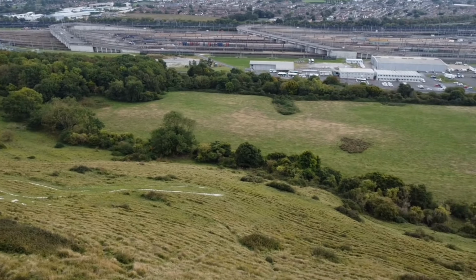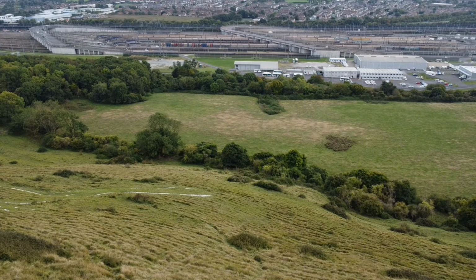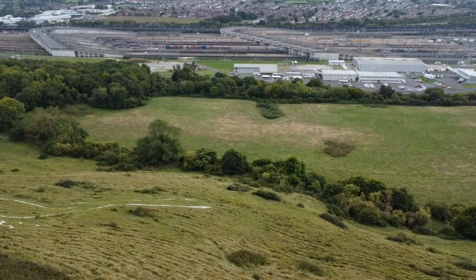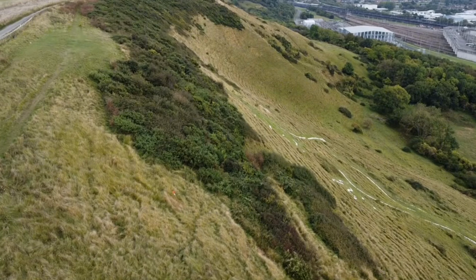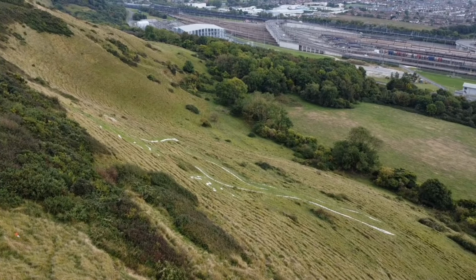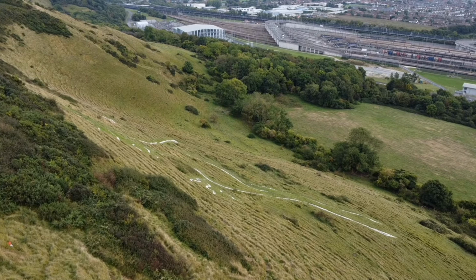You could just see it. Still looking at the Channel Tunnel, the Eurotunnel, whatever you want to call it, Folkestone. I didn't go close to the place because you're not supposed to fly right over there where the trains are, so it's okay flying over here.